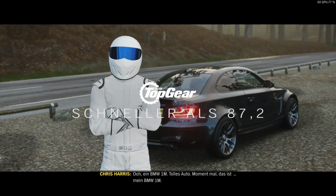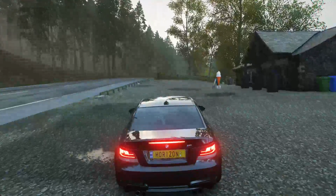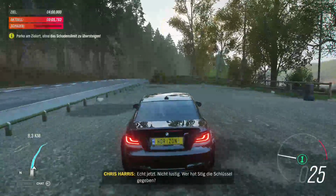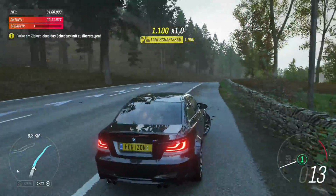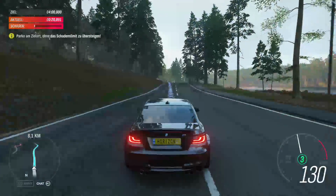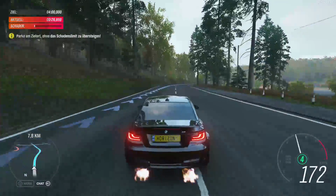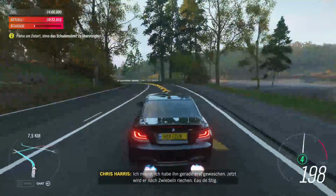Ooh, a BMW 1M. Great car. Hang on, that's my BMW 1M. Seriously? Not funny. Who gave Stig the keys? I mean, I literally just cleaned it. Now it's going to smell of onions.